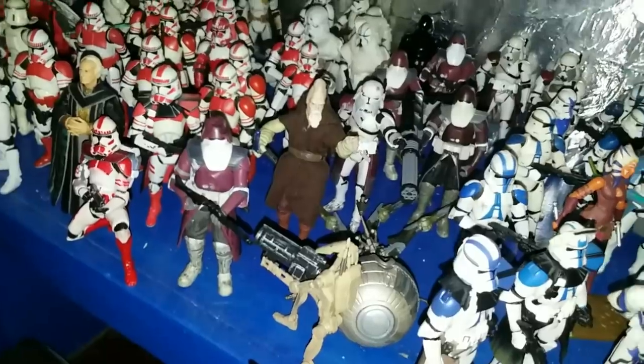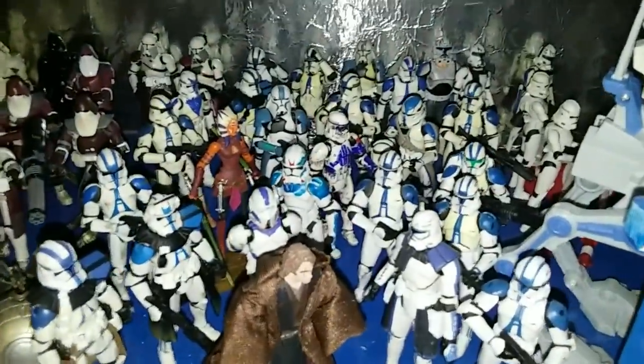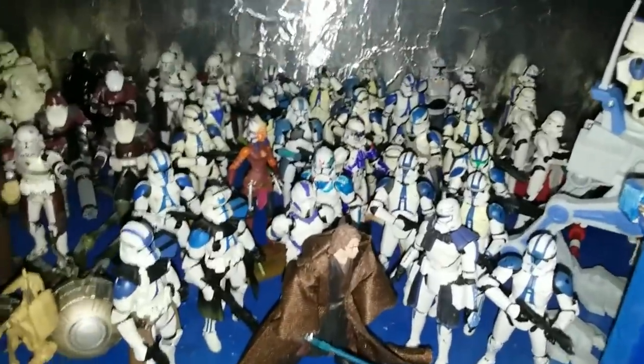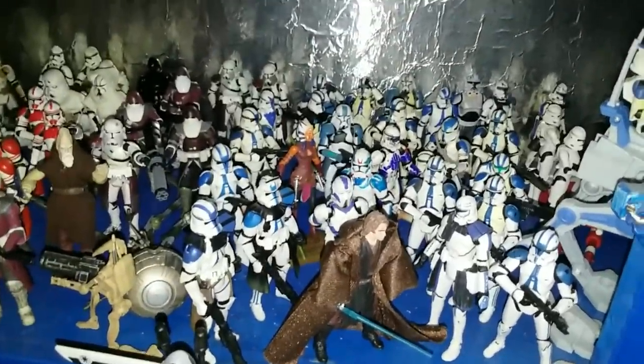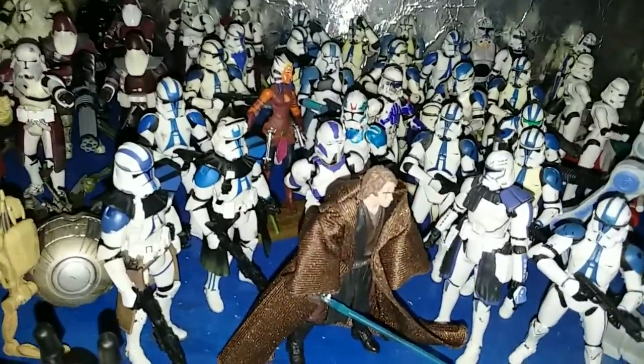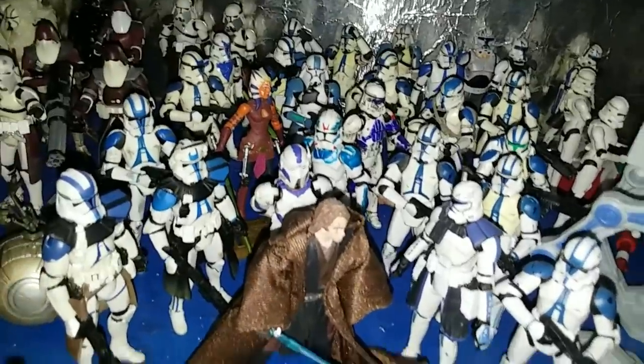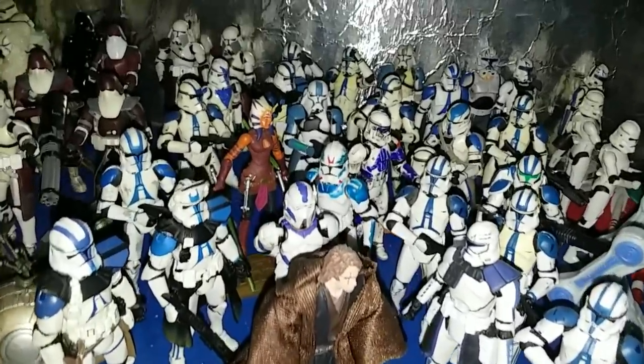A little bit of Battle of Gideon display. And then here's the 501st, kind of just like a briefing. I didn't intentionally choose to make my displays pre-Order 66, so there's nothing Order 66 here. This is kind of like a Clone Wars battle, and everyone's just kind of chilling, debriefing, talking.